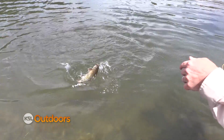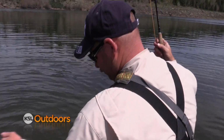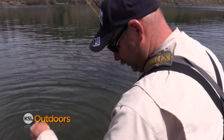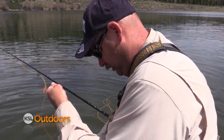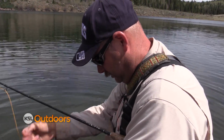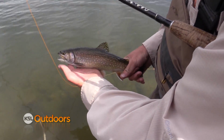Small brook trout, he's fat, really fat. But you don't want to manage this reservoir for brook trout. Yeah, this one we've kind of identified as a lake we'd like to manage for trophy grayling. So these are actually the last brook trout that we're going to be stocking in this lake.